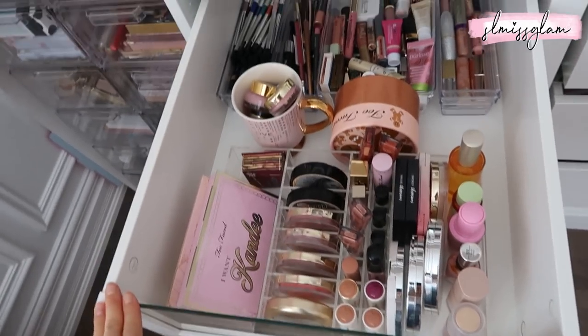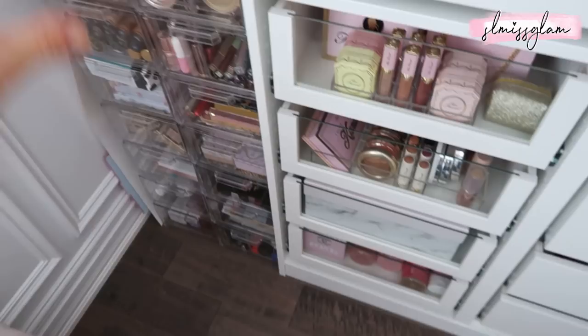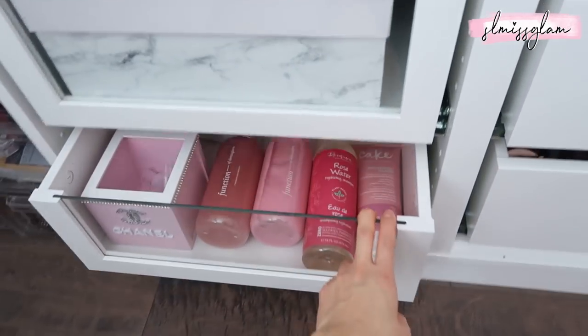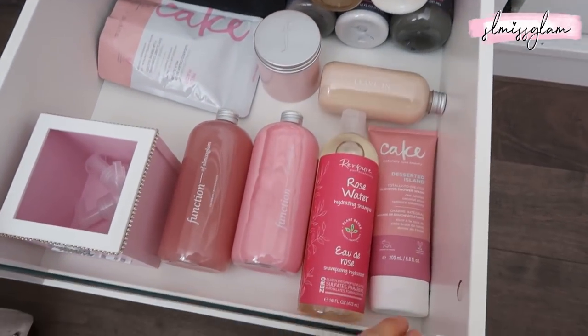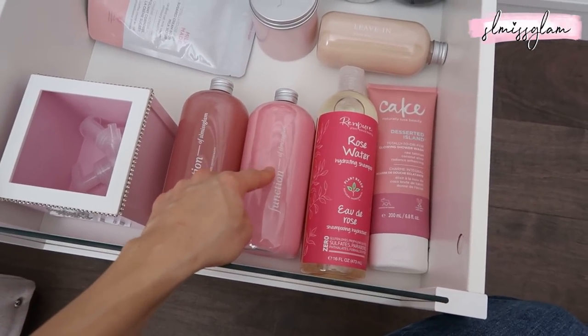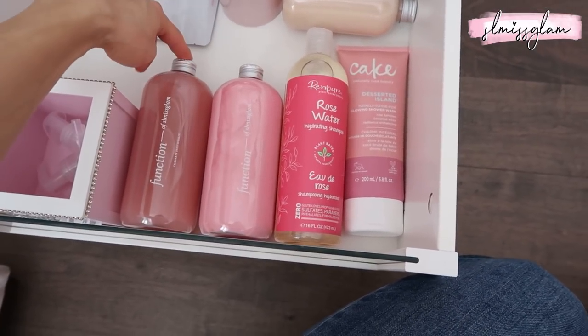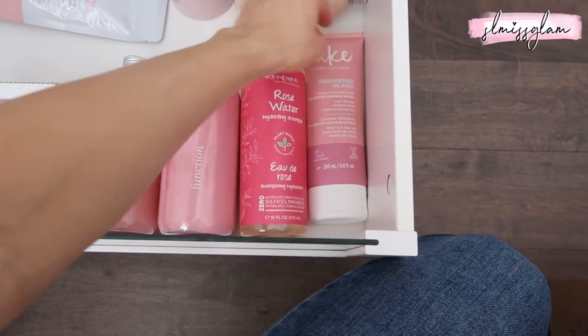And like I said, I definitely have to go through everything, but I wanted to give you an overall imagery of what I have. Down here, I like to keep some of my hair products. So I have my Function of Beauty, which I love so, so much. That's what I'm using right now, and so are me and Sophia. You can get it unscented and fragrance-free, so I really like that.